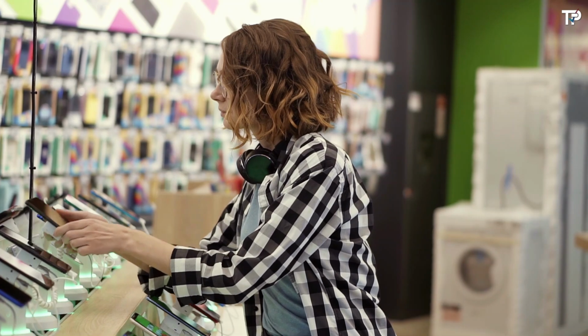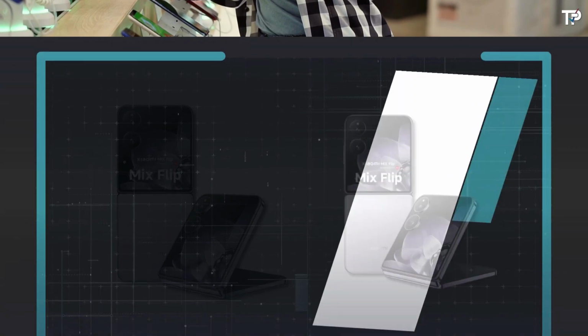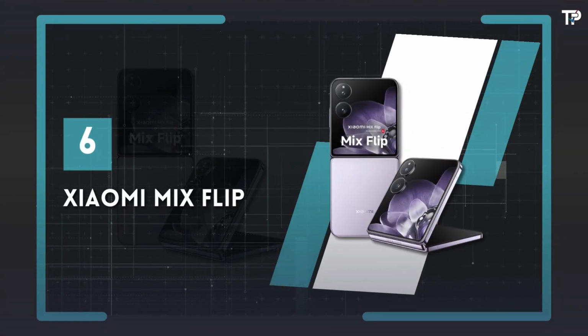With this guide, you're equipped to choose the Xiaomi phone that perfectly aligns with your requirements. Number 6. Xiaomi Mix Flip.